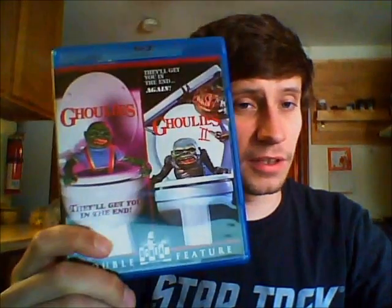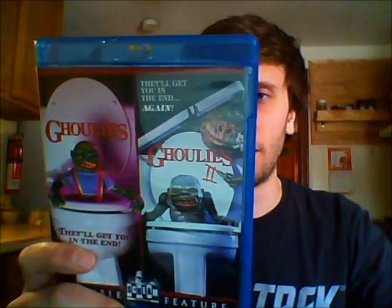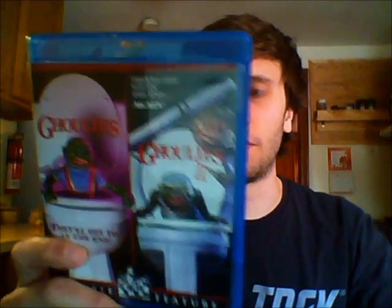And I've never seen the Ghoulies movie, so I'm looking forward to checking both of these out. I've heard that they got that full moon vibe to them. I think these might have been sort of Full Moon movies before Full Moon came around or something like that, but I had never seen these.